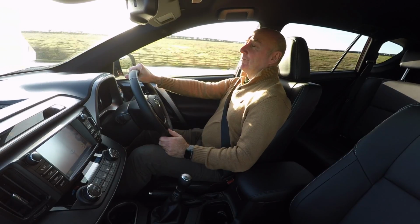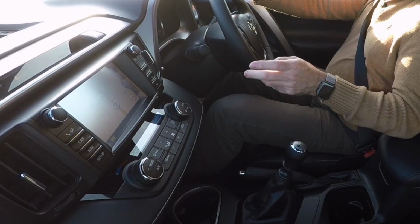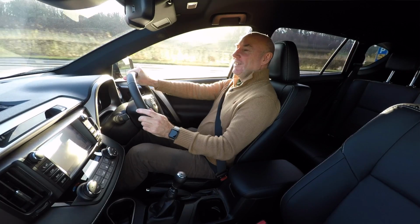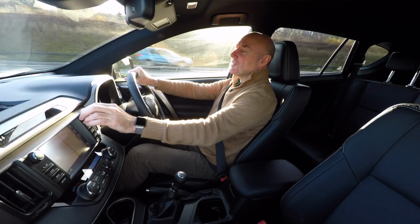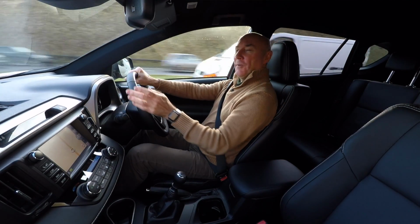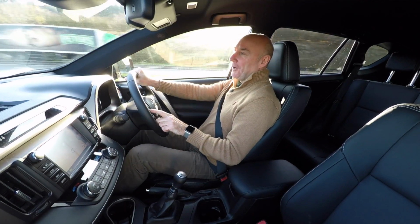I use Bluetooth audio, and I've also used a USB stick. It all works fine. I'm a fan of DAB radio too, so it's good that that's included across the range. Something that's really quirky about the audio system is that the radio volume control is on this side rather than the usual left. I've never seen it that way around before, but when you think about it, it makes perfect sense because you can reach it easily. Of course, you've got the controls anyway on the steering wheel.